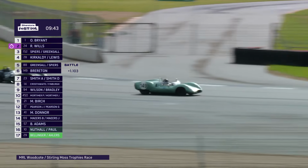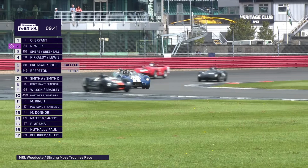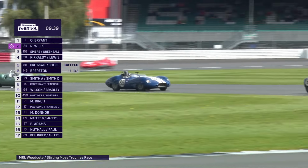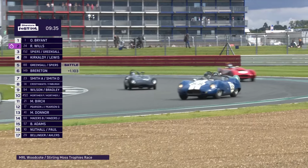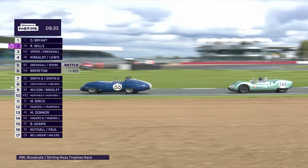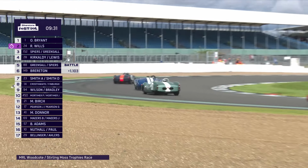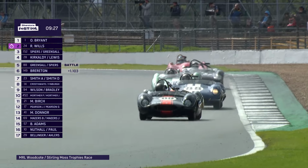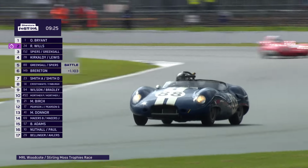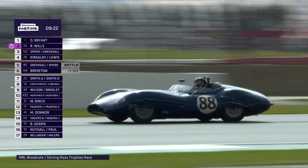And closed up a lot under braking, but actually slightly overran the corner, so a little bit late on the brakes for Brereton there into Brooklands, but he's made it back up again, and he's right now behind John Spears as they come through the right-hander at Luffield. Next for them will be the flat-out corner-ish in the wet. I suspect it is nearly flat through here for these two cars.